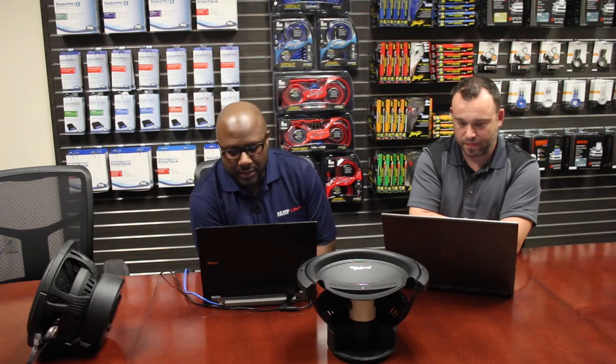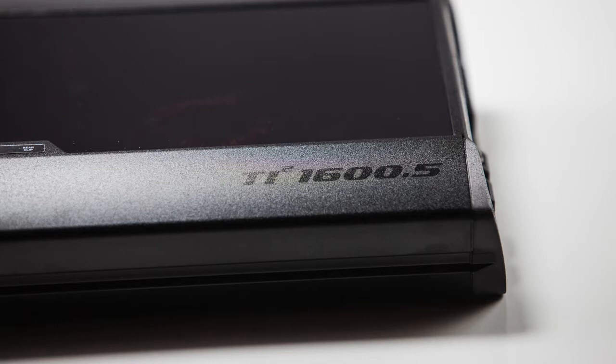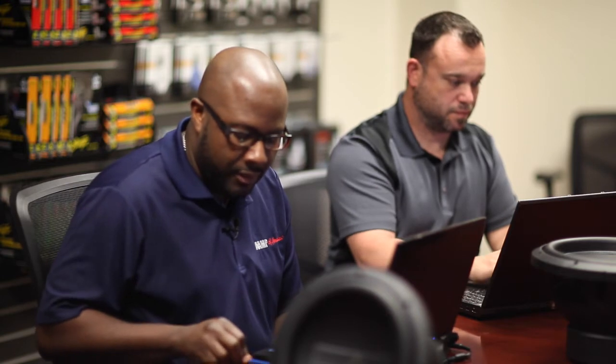So moving down to the next stage of amplifier, we're going to get into the TI or the Titanium series of amplifier. The Titanium line of PG has been around for many years, and we continue it till today. The 5-channel amplifier in the TI series is going to be the TI2 1605. This amplifier is truly the highlight of what we like to call our normal everyday price amplifiers, because it is built in such a small footprint and produces so much power and has a lot of features built into it above and beyond what most of the competition are doing currently.